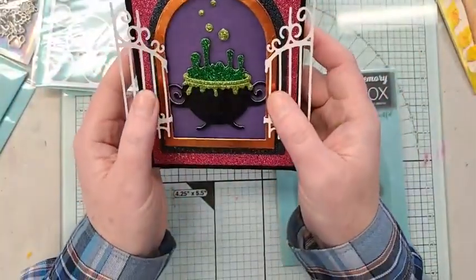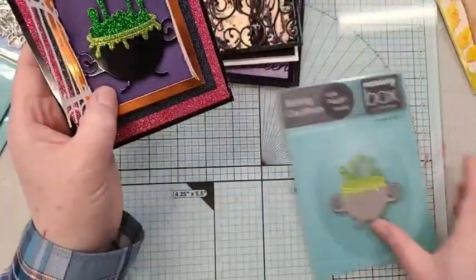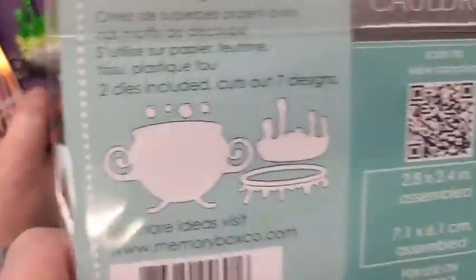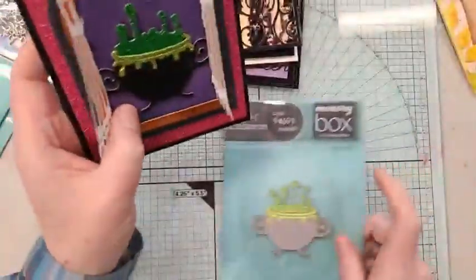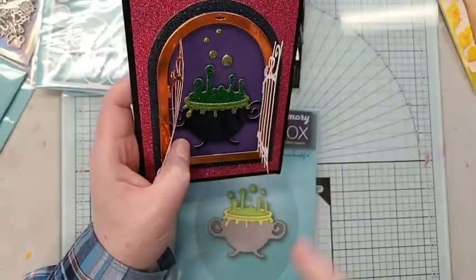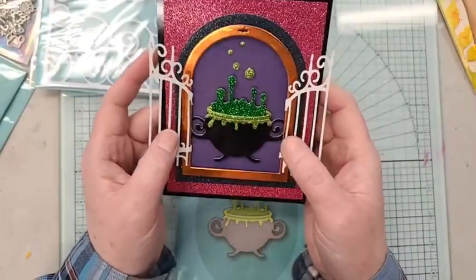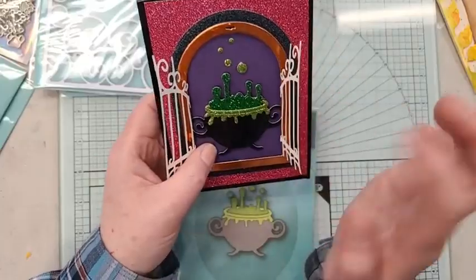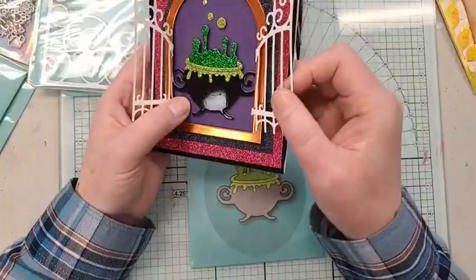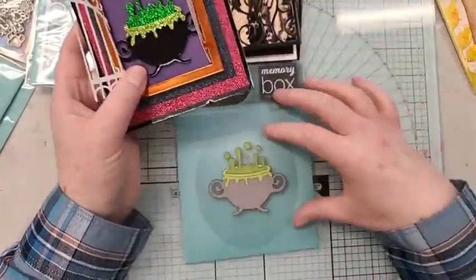If you guys are interested in that, we can get that back in stock. But this cauldron is new, and it comes with, I believe, 3 pieces. And then the bubbles. It's got the goo bubbling up, and it's got the goo bubbling down, and then Dave has those glitter pads that just die cut like a dream at Memory Box. And this cauldron is $10.50. It's a great one too, because it's got these little fun handles. It's got a little bit of a style to it.